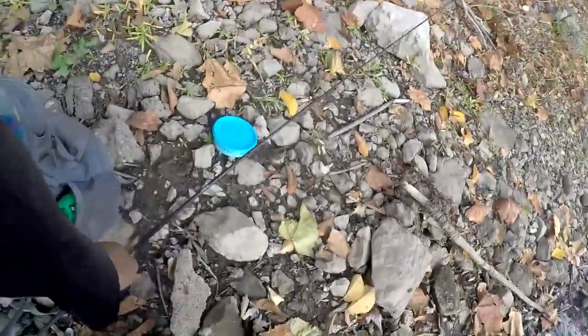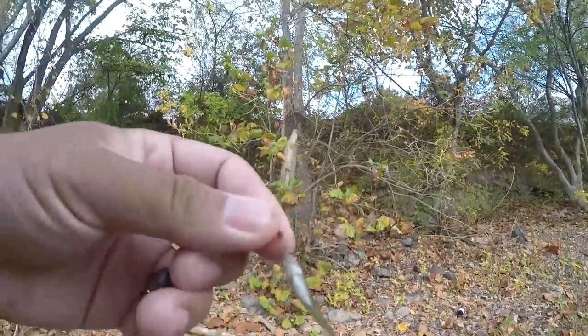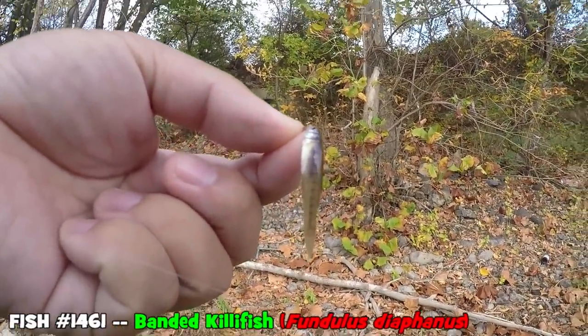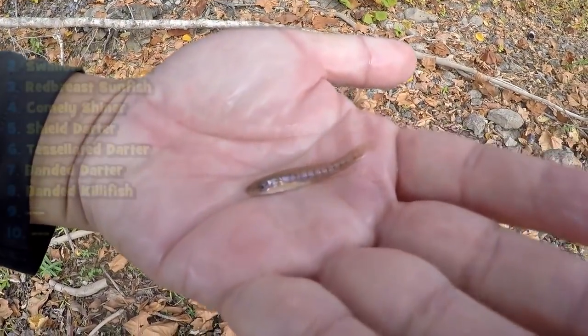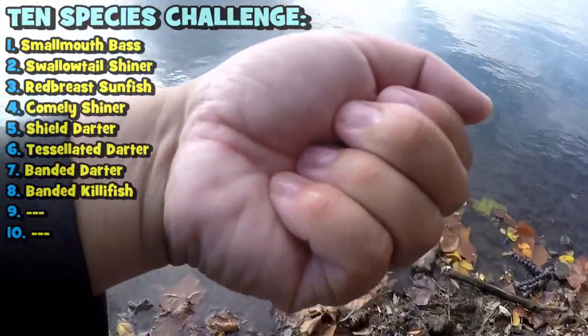Trophy fish? I don't know. Micro? I'm the dink master, son. This is it, right? Yeah, this is it. Look, in the mouth, okay? Little banded killifish. Fundulus diaphanus. Oh, not bad, not bad at all. It's species number 8 of the day. 2 more to go, fellas.